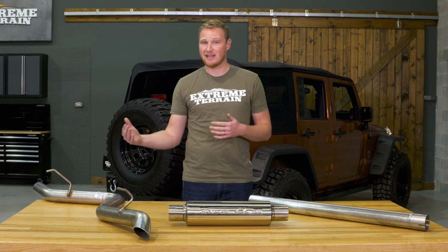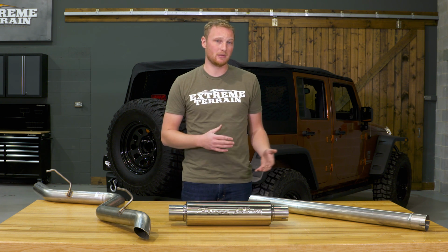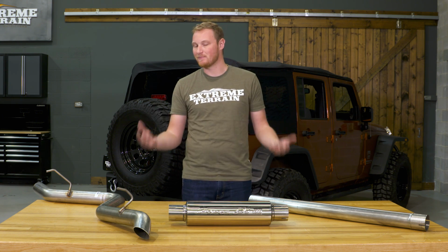This one, just like that Flowmaster American Thunder, is going to require a little bit of cutting if you're installing this on a two-door, but pretty standard, pretty straightforward, not a big deal for most of you guys to do on your own.